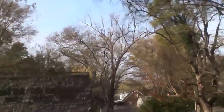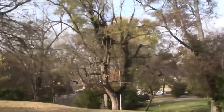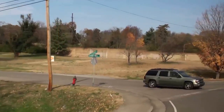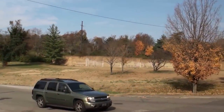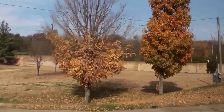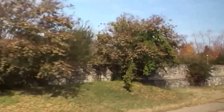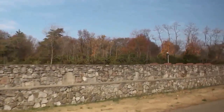That tree over there is a witness tree. That pin oak, which you're looking at right now, was here in 1864. We've got two witness trees on the battlefield, and that's one of them. The original Confederate lines actually ran over here, and they were very exposed to Confederate fire.